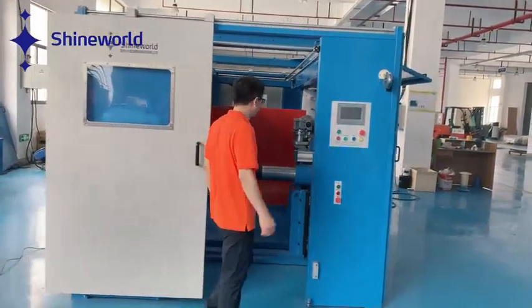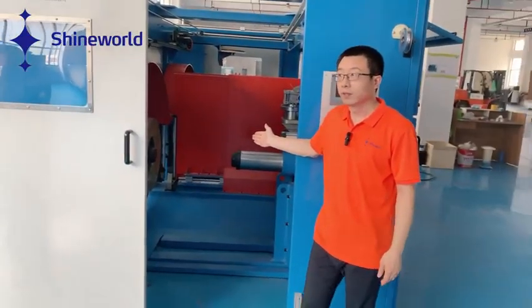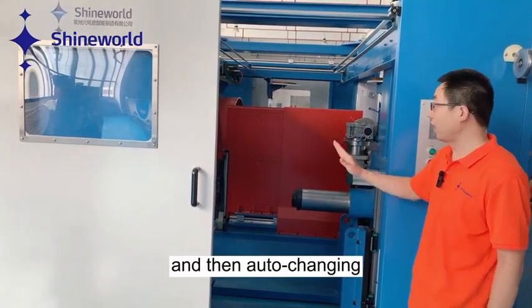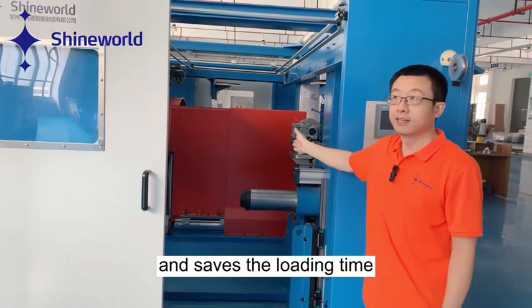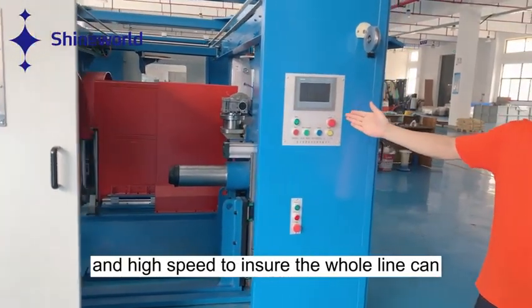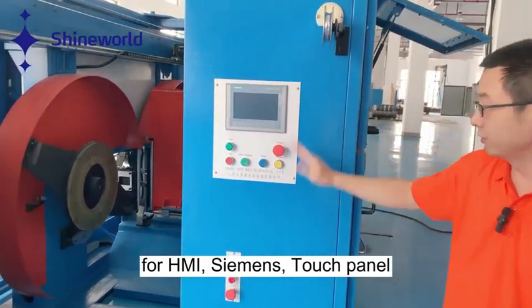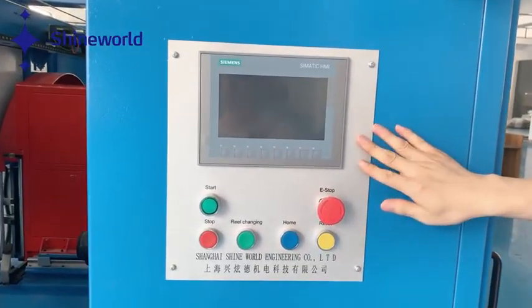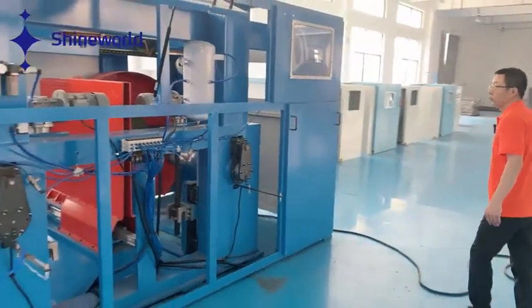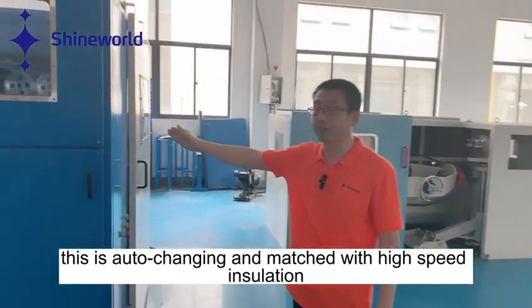Shineworld. And this bobbin size is 1250. During high speed production, after one bobbin drum is full, it auto changes to another one, saving the loading unloading time and the bobbin changing time, and ensuring the whole line can run at high speed with high capacity. For HMI, Siemens touch panel. This is auto changing and matches with high-speed insulation extruder machine.